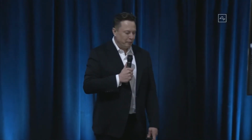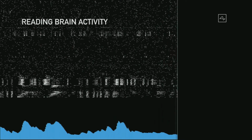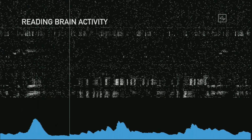All right, so we just showed you a demonstration of reading brain activity. As I was saying, each of those dots represents a neural spike. And the blue chart at the bottom is showing an accumulation of neural spikes in that region.